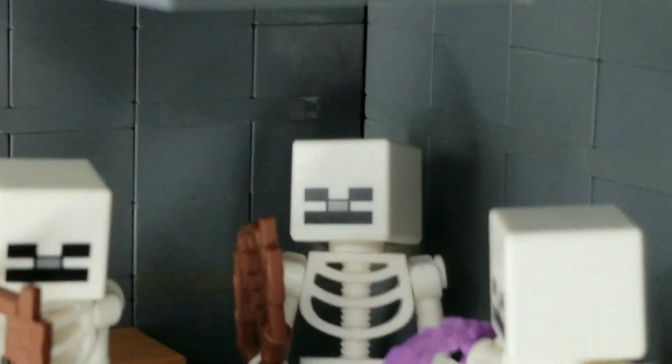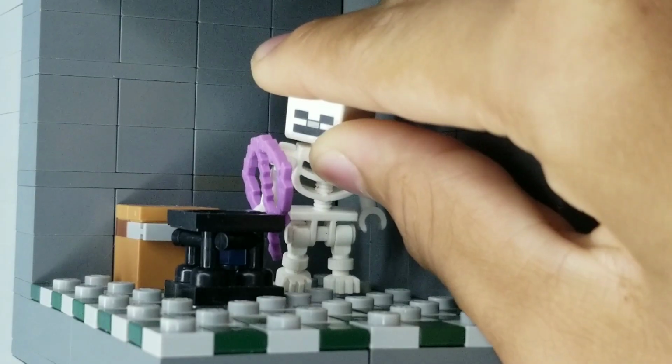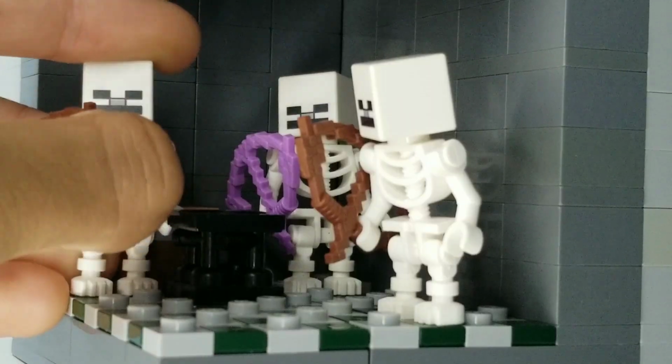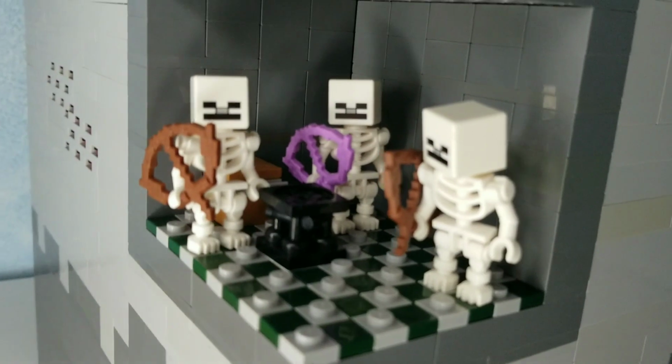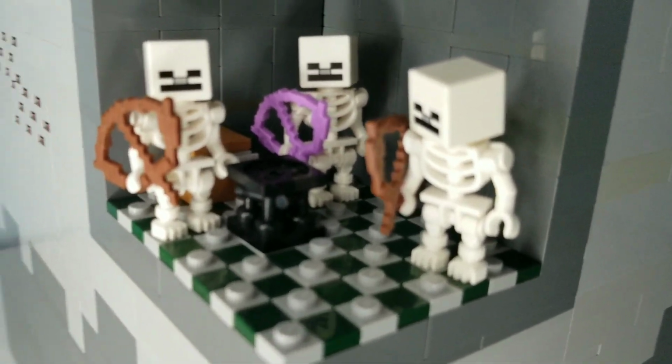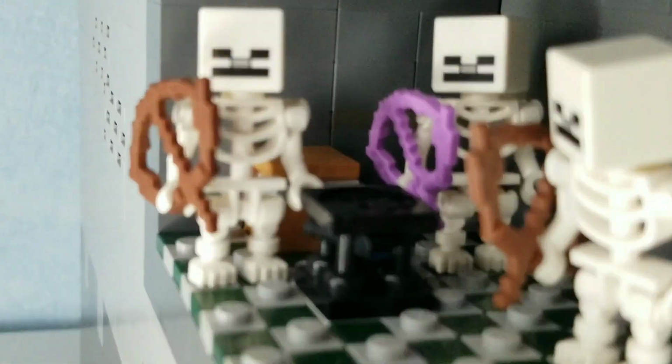You see there's 3 skeletons in there. My first design was with these zombies, but I took them out individually because they were boring. I think skeletons look a little better in a dungeon. So you see there's a chest, there's a spawner, and that's pretty much it for the dungeon.